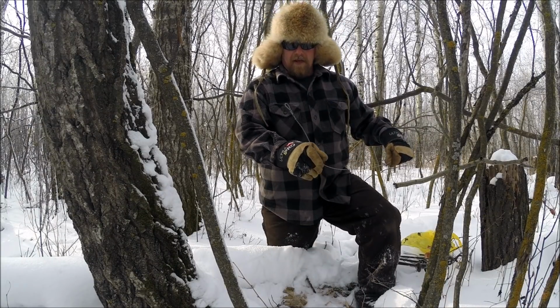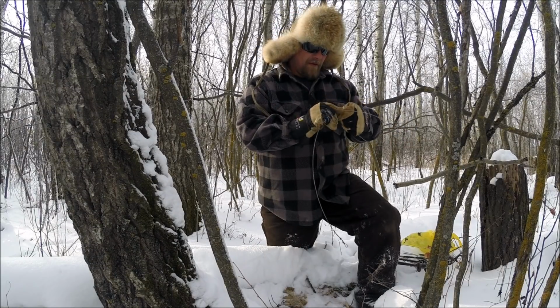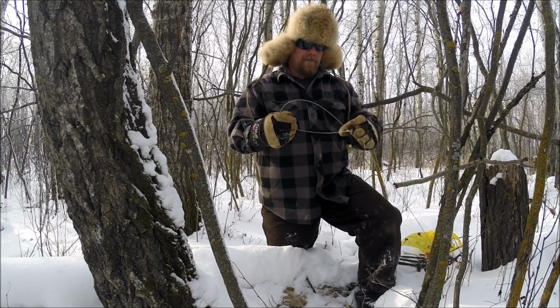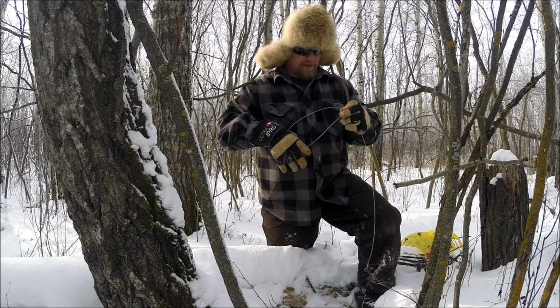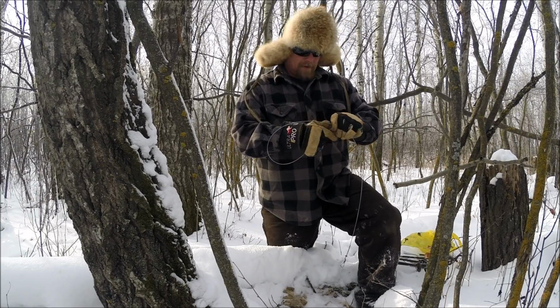I also put my support wire on before I did that, just so that if there's any of that smell on there, it should take it off. I'm not sure why this one's all twisted up here. There.